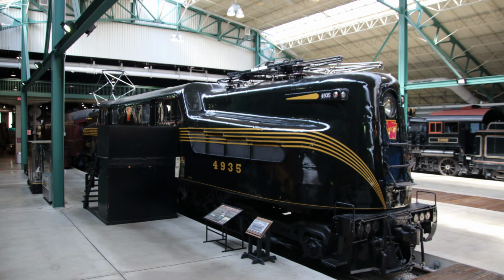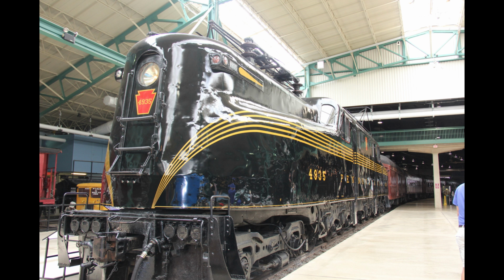The official electric locomotive of Pennsylvania is the GG1. It's another classic Pennsylvania Railroad engine, known for what we'd now refer to as its Art Deco design. This one was built in 1943.